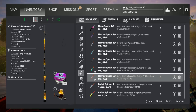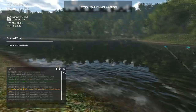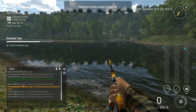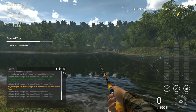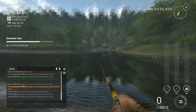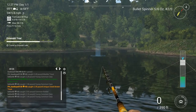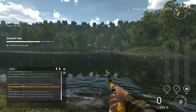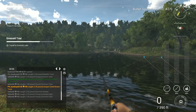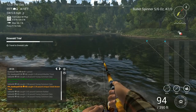Let me see here. Well, the bullet spinners are pretty popular. Throw another one on here and see how that does. Yeah, I was not expecting that. And let me see. I've got it down pretty low, so I guess the speed's good. Never fished this, so this is all new.